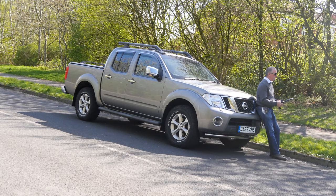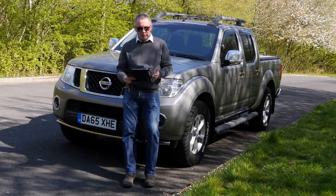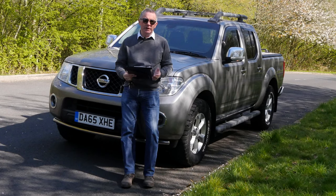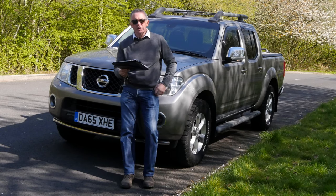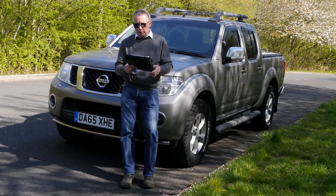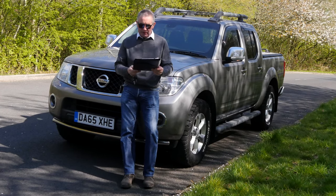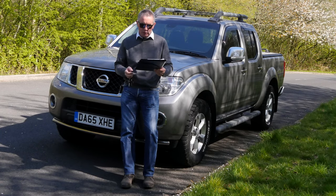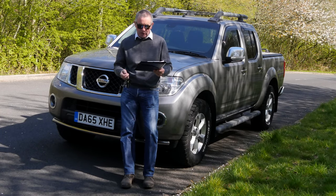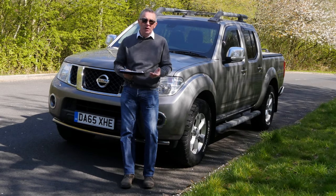New into stock, we have a Nissan Navara 2.5 dCi Salomon. It's the Connect Premium double cab pickup, 2015 on a 65 plate, has done 26,997 miles. Fuel economy: urban 24.6, extra urban 38.2, and combined is 31.7. Top speed of 111 miles an hour, 0-62 time of 10.7 seconds out of a 188 brake horsepower 16 valve engine. It's on our website at the moment.